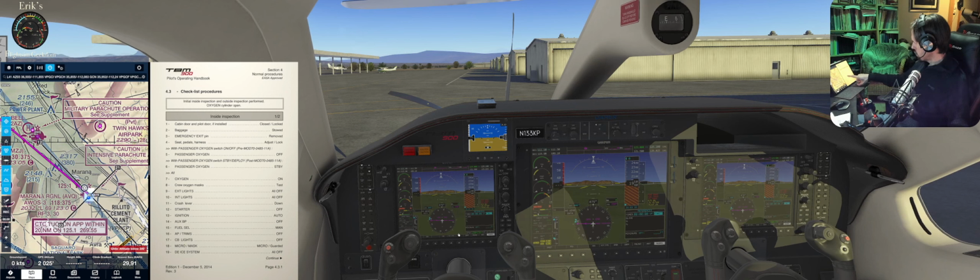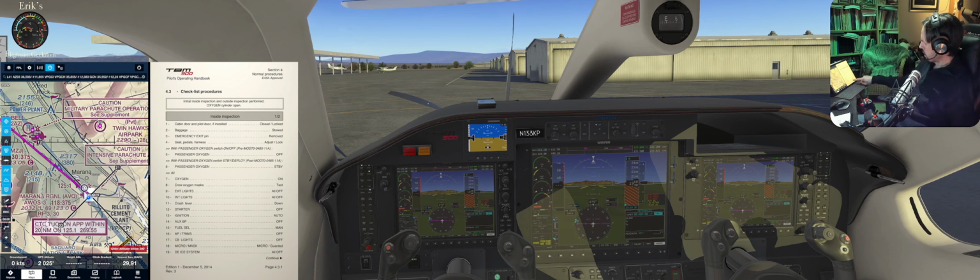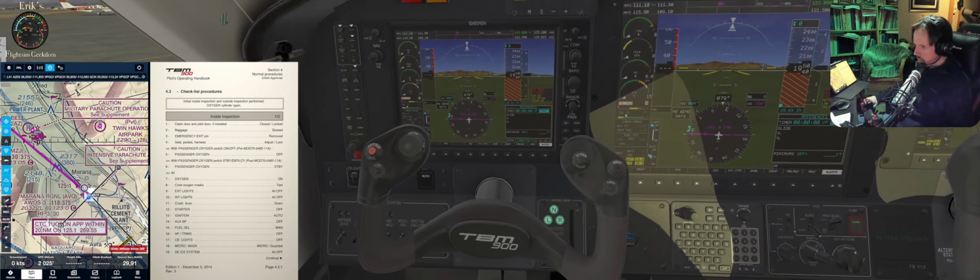Inspection, oxygen checked, lights checked, crash lever starter is off, ignition is auto. Boost pump is not on yet. I will turn that on before I start. Fuel selector is manual. Autopilot trim is off. Circuit breaker lights, and microphone is set to mic.